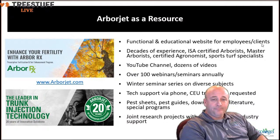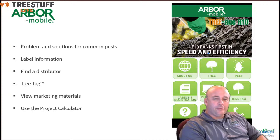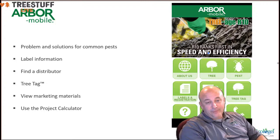Arbor Mobile. We just updated this. This is one of those tools you can download and find common problems and solutions based on the tree. You can look up different pests and diseases. There's label information. Tree Tag is something if you want to take notes and work on. You can find our marketing materials and links to YouTube videos. You can use the project calculator, which will help you determine cost on some things. Good tool to have. Go ahead.